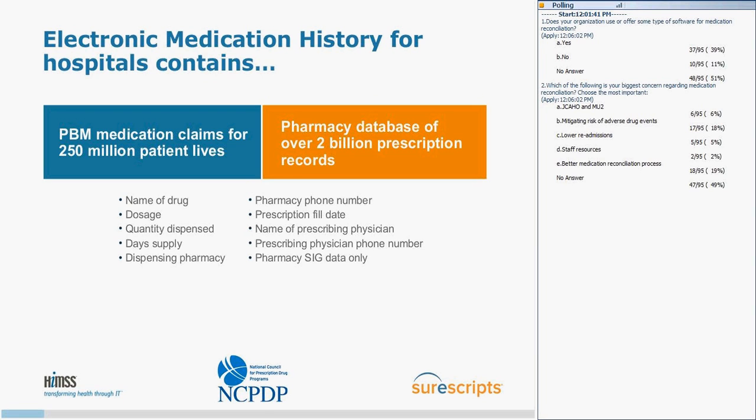This tends to be the medication history of what is prescribed, and it's a precise, accurate, and longitudinal feed of how a patient either uses their benefit to purchase medications or how a patient purchases medications at pharmacies that participate in this service. It doesn't have OTCs and nutraceuticals.